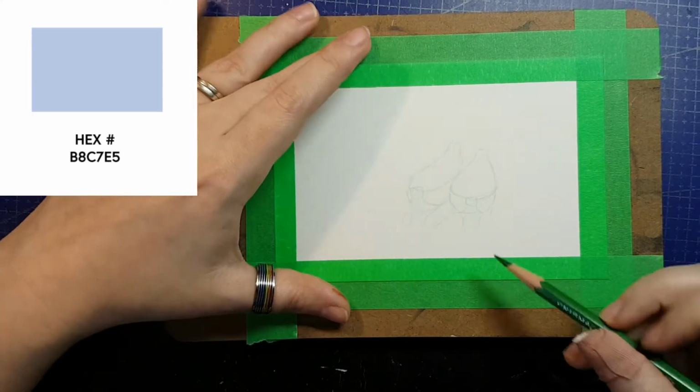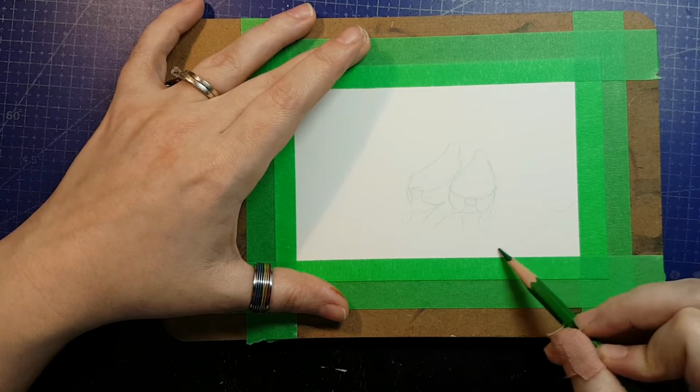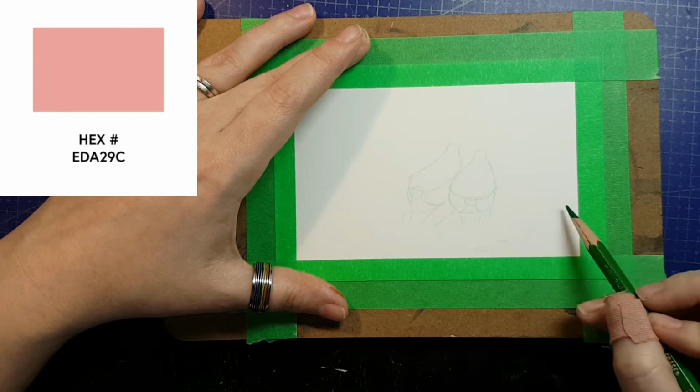B8C7E5, and this is a very light blue that has a bit of a grayish quality to it. There is hex code EDA29C, and that is a very nice soft peachy pink.